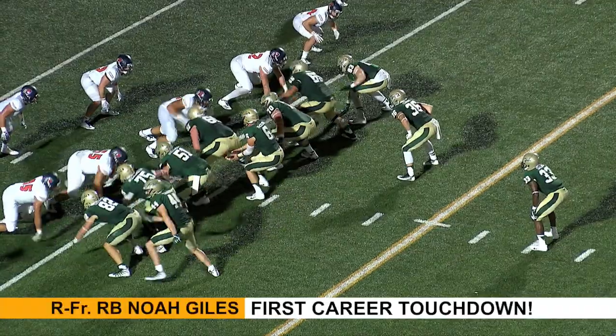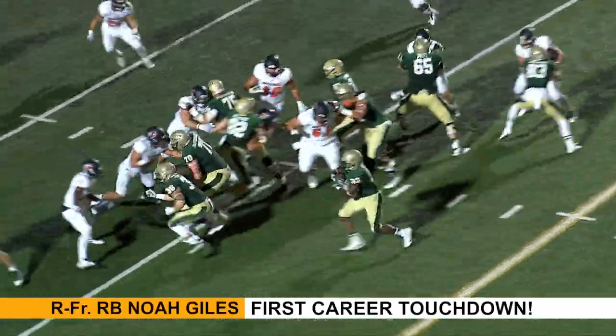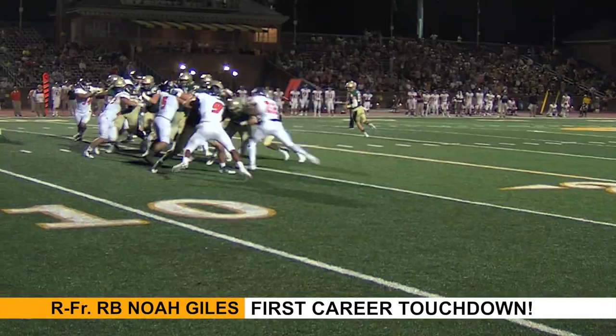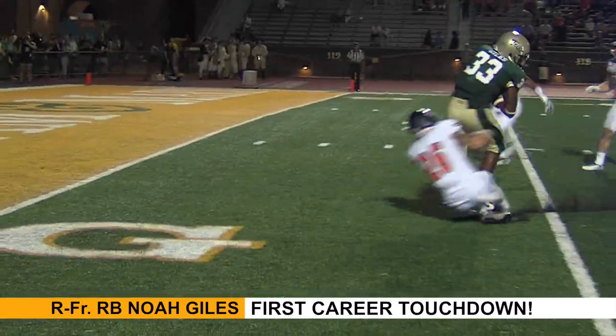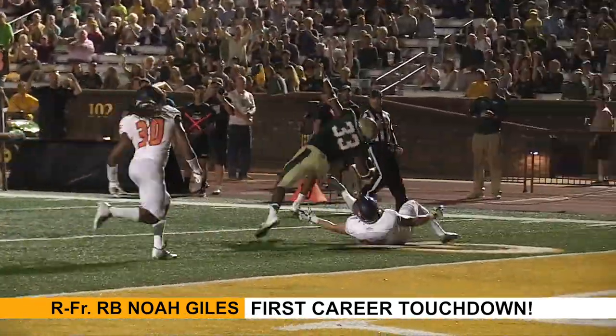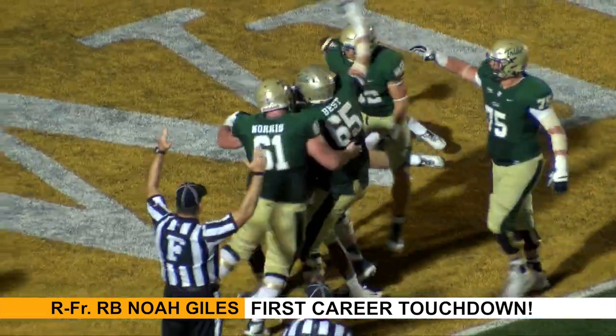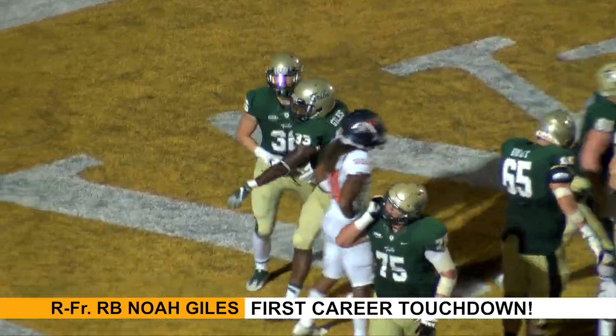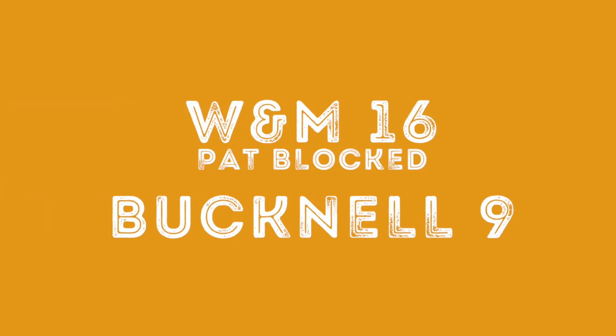Third down and a yard. Let's see if the Tribe will try to run this one for a first down. They give it to the running back, Giles. He's got a first down. He's at the 3. He's at the 1. He is into the end zone. Touchdown, William and Mary. Touchdown, green and gold. Noah Giles gets across for the first time in his career, a TD, and the Tribe goes on top 16-9.